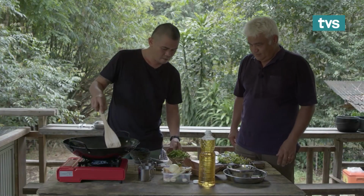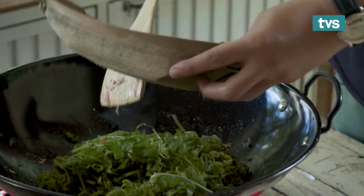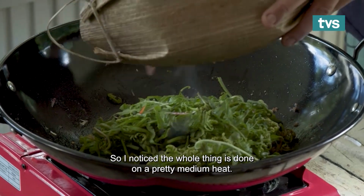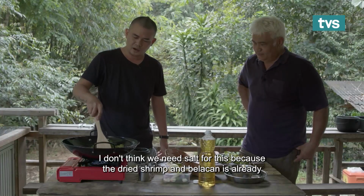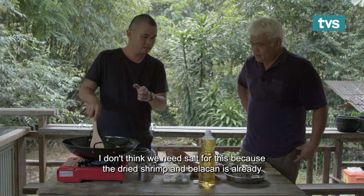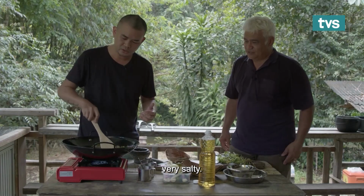And now, all the ferns in. Okay. So notice the whole thing is done on a fairly medium heat. I don't think we need salt for this because the dried shrimps and the belacan already have a very strong, salty flavor.